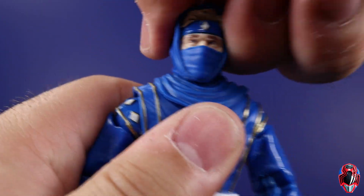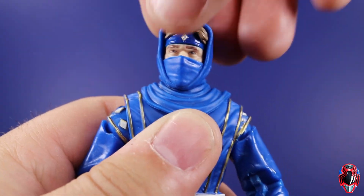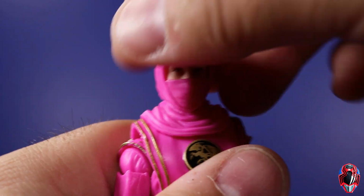With the half mask look, you could do side to side swivel, and maybe some pivot in there. Looking up, no. Looking down, no. Not gonna work. Pink. Let's see what we can do with pink. And I have the mask look.